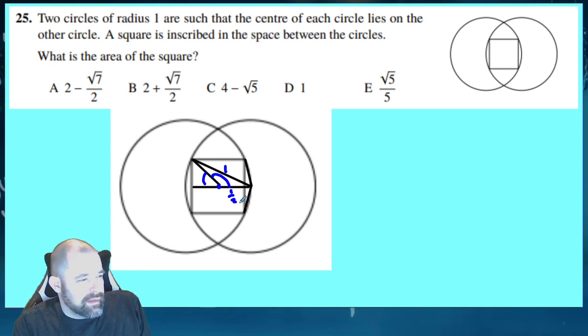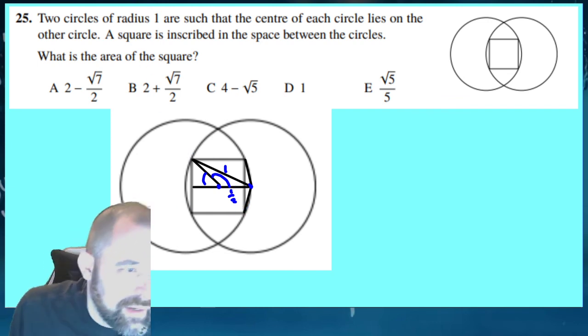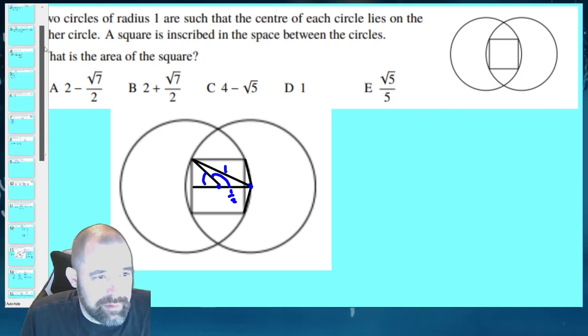And then they've used the cosine rule on this triangle, which doesn't quite go in the square, it hits this point here. They've used the cosine rule with 135, 1.5 to work out this length here. And I think once you get this length, you can work out the diagonal of the square and then work out each side. That is tough. That is tough. We're going to go back to the start and see what we did.